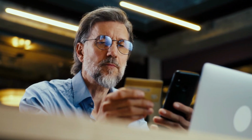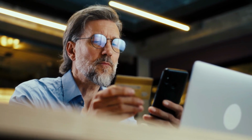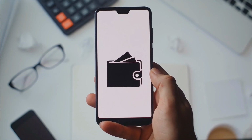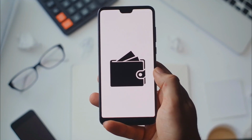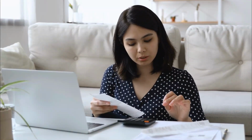By setting up automatic payments, you can ensure that payments are made on time and with less hassle. Most banks and credit card companies offer automatic payment options, so do your research and find the one that works best for you. You can also use payment reminders. Payment reminders can be effective in ensuring that payments are made on time. Most banks and credit card companies offer payment reminders, but you can also get reminders from your phone or other apps and set them up manually.